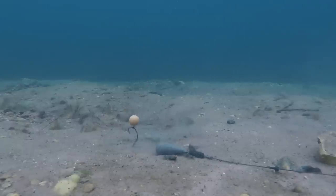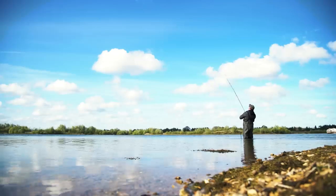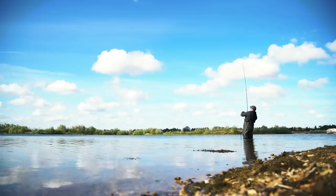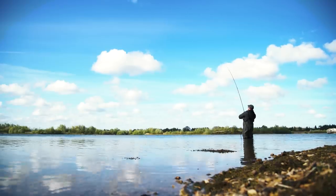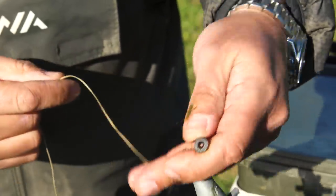If you're trying to bump the lead through weed, I'd go over to a probe lead. Again, it's uncoated, so you feel a lot as you drag it back, but you can actually bump it through the weed and it not get so caught up. So it's a case of changing the marker lead depending on the situation that you're faced with.